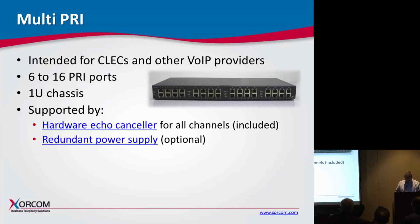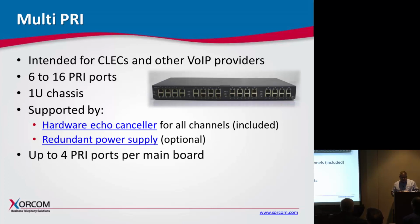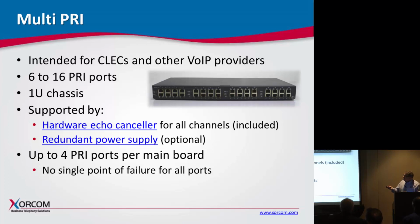Okay. And redundant power supply is an optional feature or addition that you can have to the Multi-PRI. Up to 4 PRI ports are supported, and they are supported by a main board. So there's no single point of failure in a Multi-PRI, from the 6 PRI unit all the way up to the 16-port PRI unit. Okay, and it is supported in TwinStar configurations.